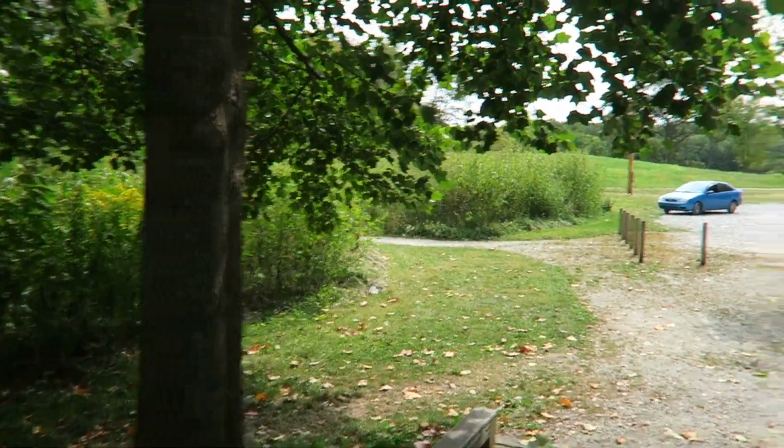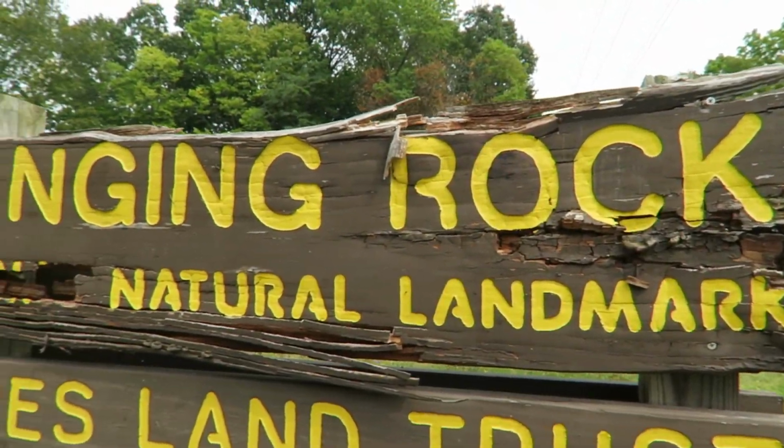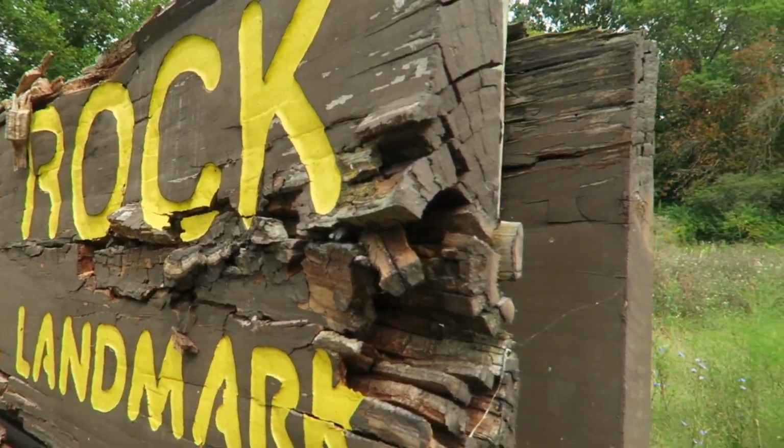It was actually used by Native Americans back in the day as a point to look out over the river and see the traffic that was coming down the river. So let's hike on down and check this place out. This is called Hanging Rock, and it's because the river has eroded underneath it, so it has an appearance of just hanging out over the river.